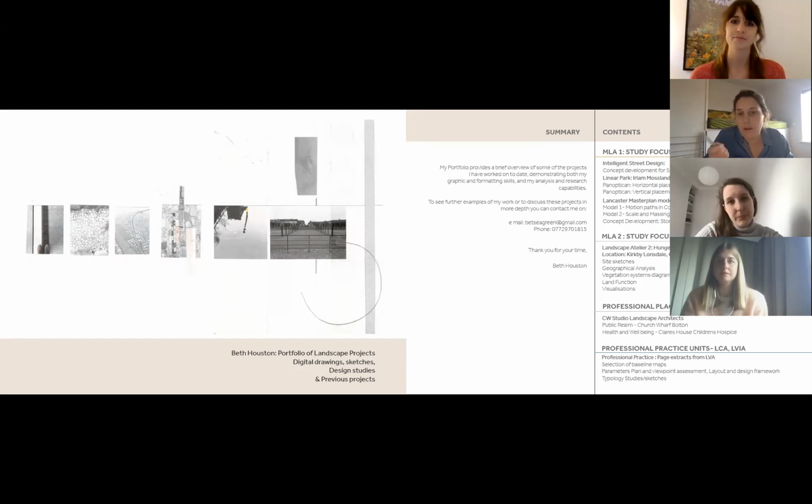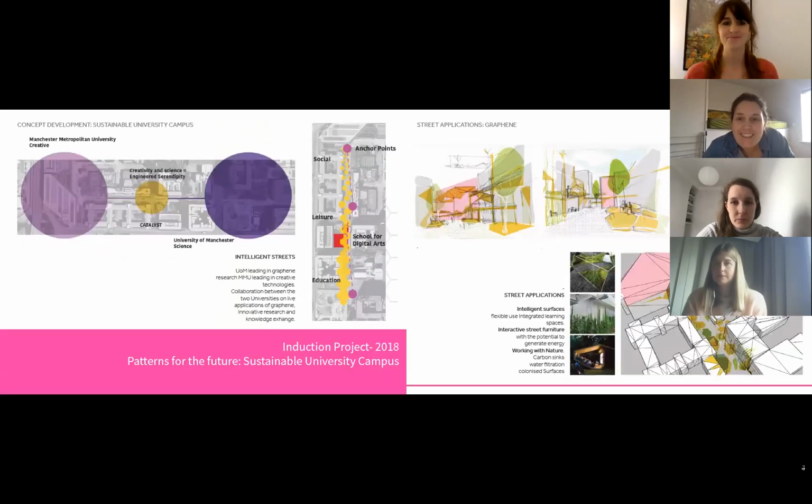You can have a summary and a contents page, which would give you an opportunity to give the reader a bit more advanced detail about what it is you want to show them, especially at the moment during COVID, when you might not have as much of an opportunity to sit down and have a face-to-face discussion. So can I have the next slide, please, India? Thank you.